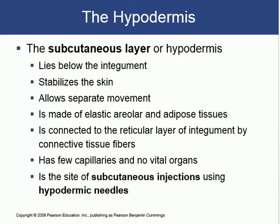The next layer is the hypodermis. The most important thing to remember about the hypodermis is two things. Number one, this is the location of the hypodermic injection. If somebody tells you, I'm going to take an injection under the skin, this is where they put it. It goes to the hypodermis. And this contains the fat. So under the skin, it's not one of the layers of the skin. The layers of the skin are epidermis and dermis. This is under those two layers.